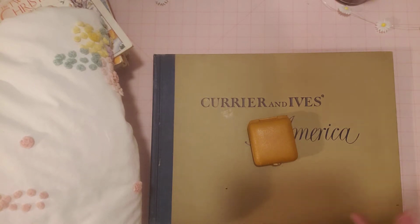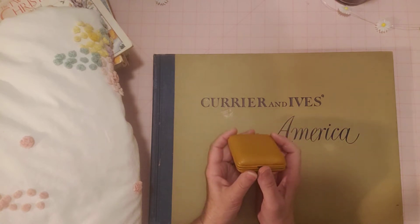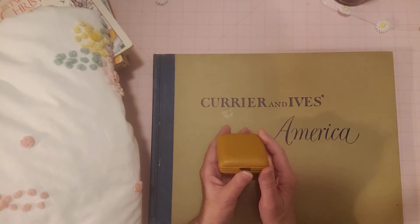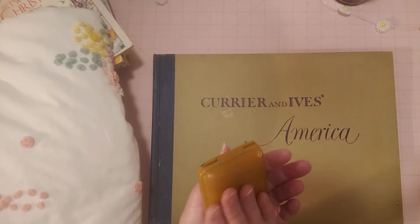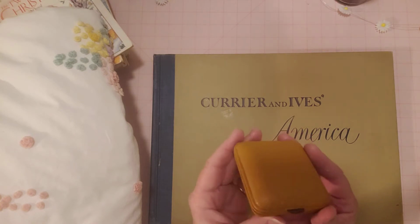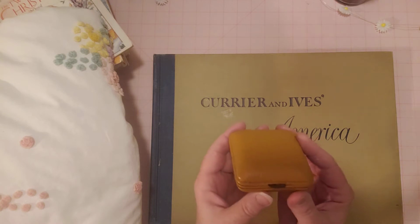First of all, I found this little clock that is in my shop, and I've told myself not to buy any things that don't have to do with junk journaling, but once in a while I have to bring something home, and I figured this was so cute and small that it would be easy to mail. But it's a little travel alarm clock. It's so cute. It works, is why I brought it home.